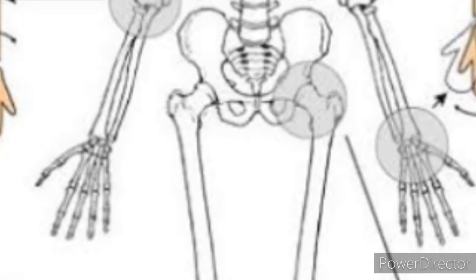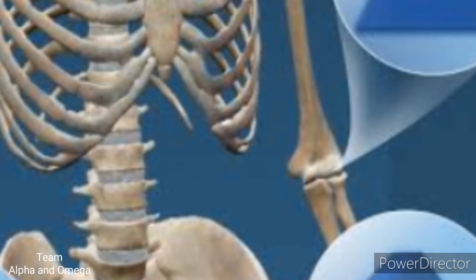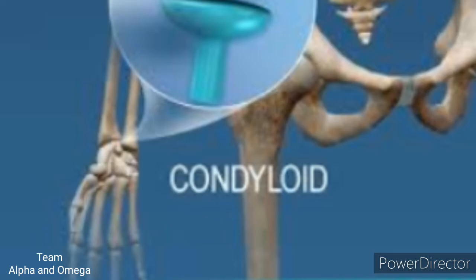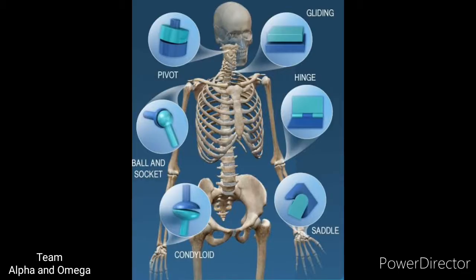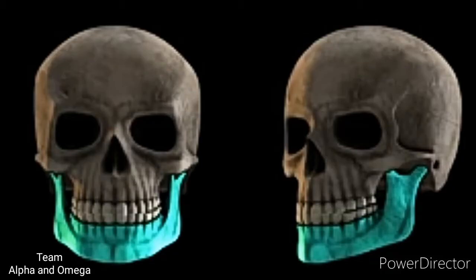Then let's discuss the joints. Joints occur wherever two bones meet. They are strong enough to withstand jerks. The bones are held together by a strong tissue called ligaments. There are several joints in the body. Different joints allow different types of movements. Only the skull joints do not allow any movement.